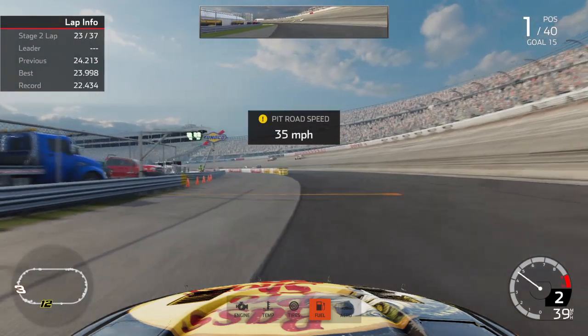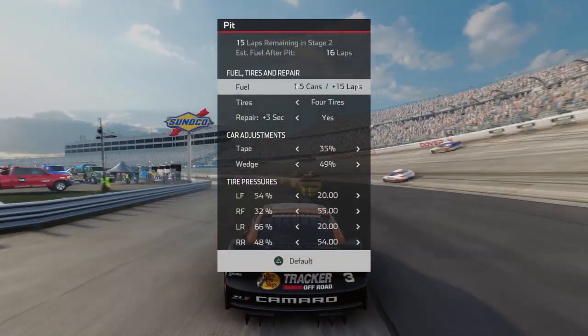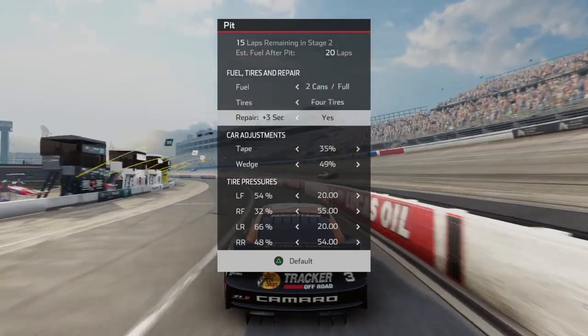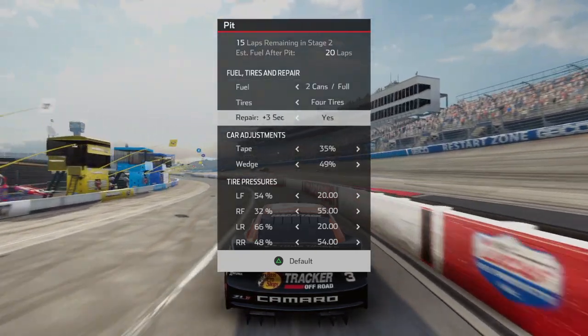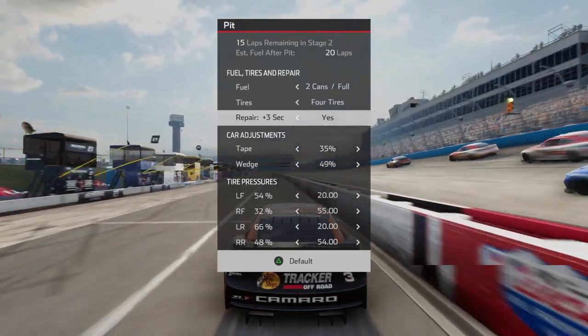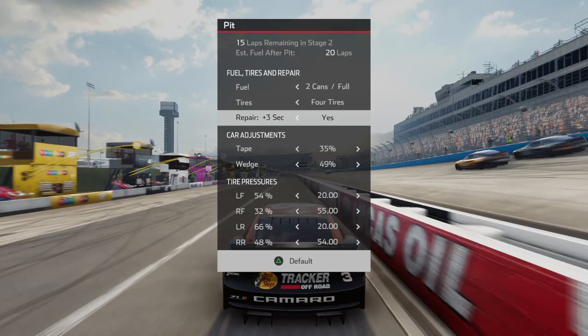Slow down to 35. That was really well done. There we go. I'll take two. We'll take two full cans, four tires. We got 3 seconds of damage. Do I repair it? Yeah, we'll repair it. Why not?